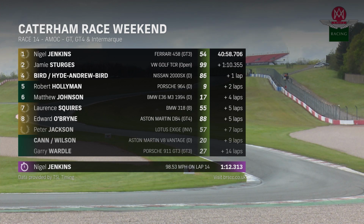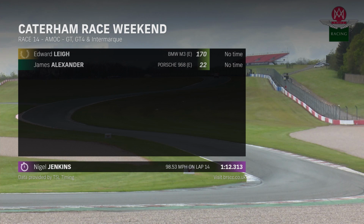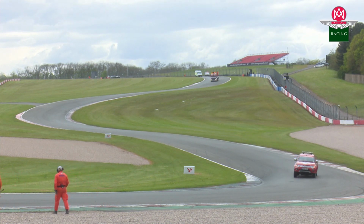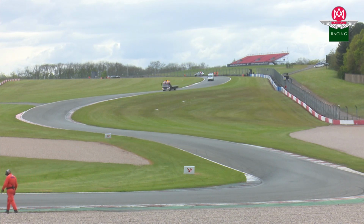Here then is the result. It's Nigel Jenkins that wins, Jamie Sturgis 2nd, and the Albert Aston Martin should be 3rd, but for some reason doesn't appear on that result sheet. Then it's the Bird Nissan that was 4th, Robert Holliman was 5th, 6th place then for Johnson's, 7th for Squires, 8th for O'Byrne, Edward O'Byrne in the Aston Martin DB4, and then a whole list of retirements. Unfortunately, Jackson, the Cannon Wilson Aston Martin, Gary Wardle in the Porsche, Edward Lee in the BMW was a non-starter, and so sadly was James Alexander in the Porsche 968.